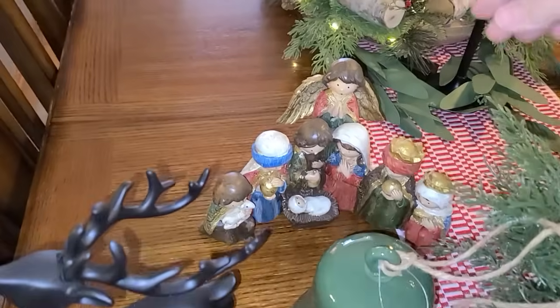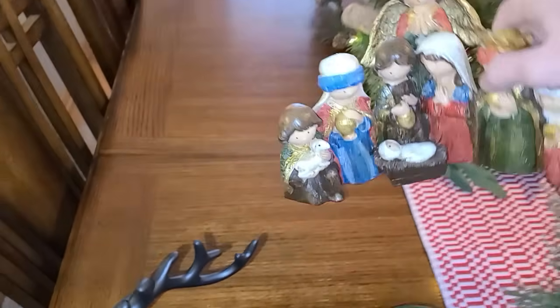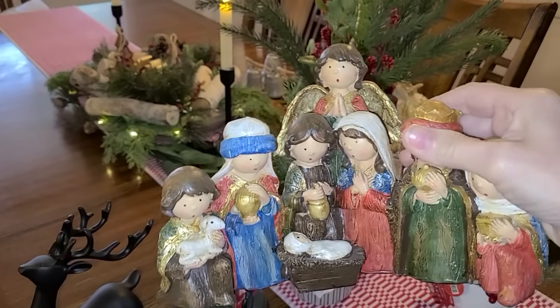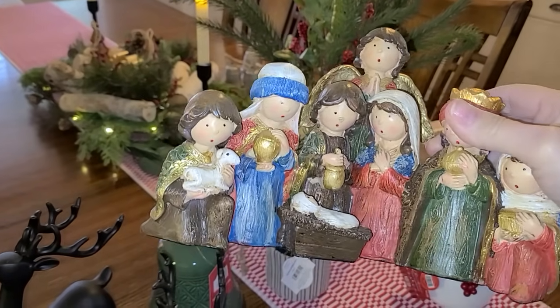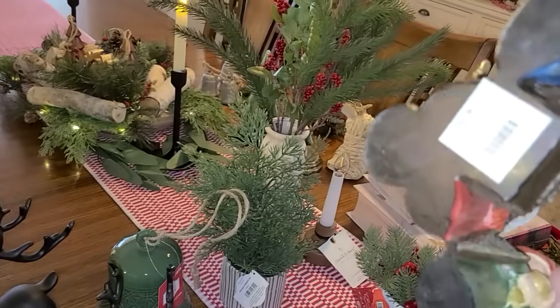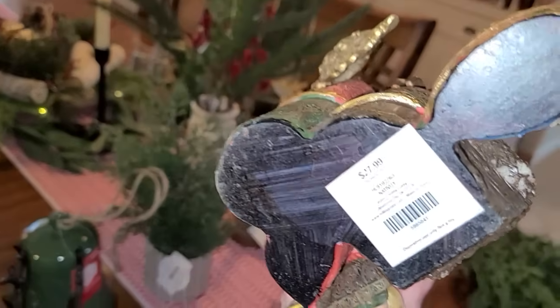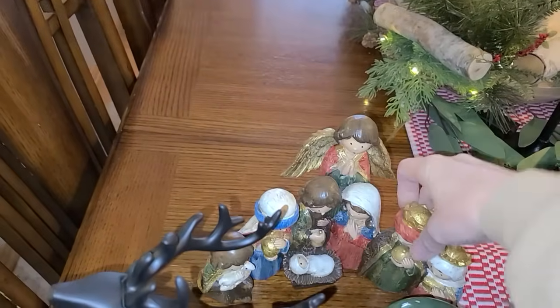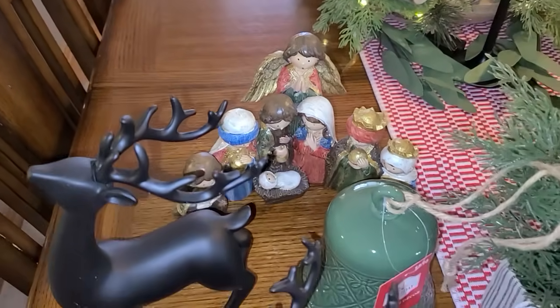Okay, and then my last but not least is this adorable little manger scene. How precious is that, guys? I had someone ask me, I think last year, where's your manger scene? And I thought, I really don't have a manger scene. This was $27.99, half off at Hobby Lobby. So I picked this up. I thought it was absolutely precious, and that's also going to go on my bookshelf.